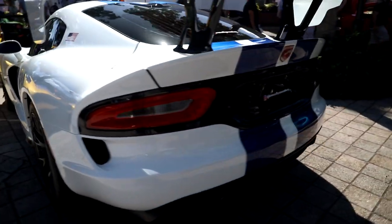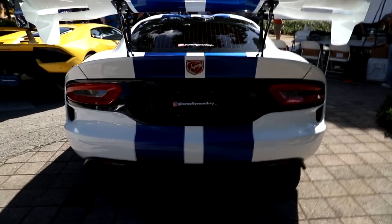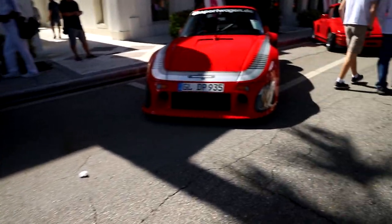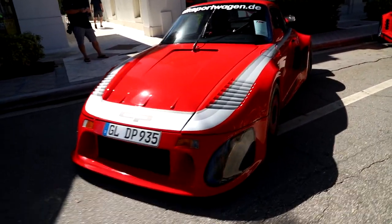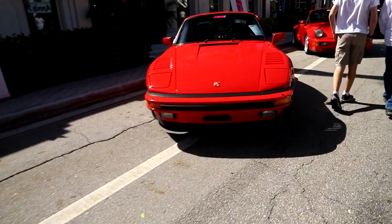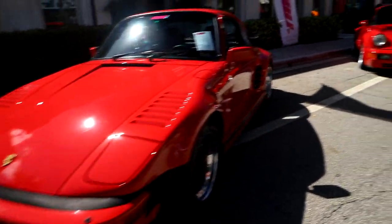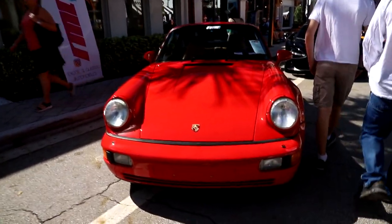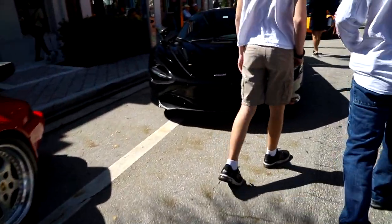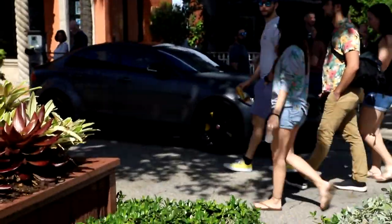These are rare. That's cool. I think I saw this at Car Week. Maybe not that exact one, but I saw one similar to it. Some nice Porsches. All of them are for sale. 720. The Project 8 is here again, over there. So that's cool.